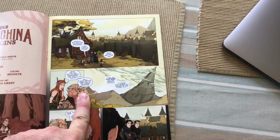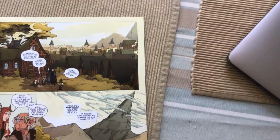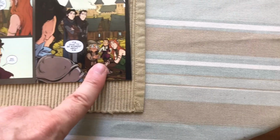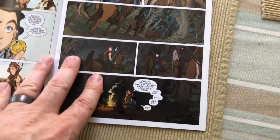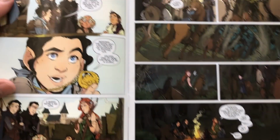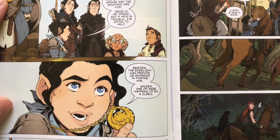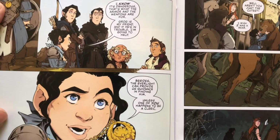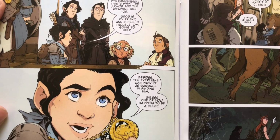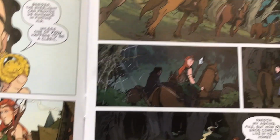But we got Wilhelm Trickfoot. It looks like the gang is pretty much all here, with the exception of Grog. So I kind of like this art style. This is like a half traditional American, half manga art style, which I kind of mentioned before in Sarah and the Royal Stars. This is a little bit similar, but I think I kind of like this a little better.